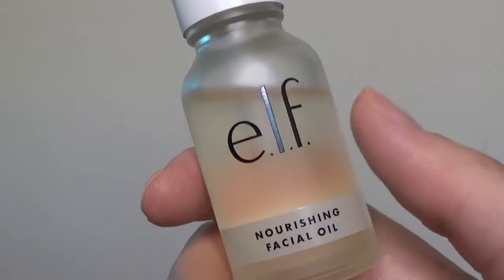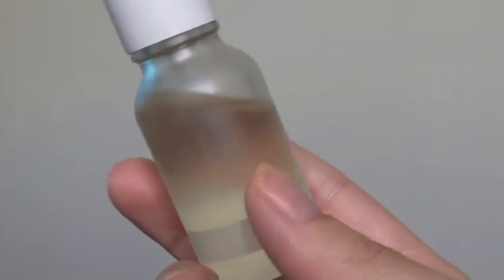Obviously, some more nourishing oils are farther down on the ingredients list, so that in turn means they're less concentrated, but I still think it's great that e.l.f. has this at all. For my oil in this routine, I just wanted something all-purpose.